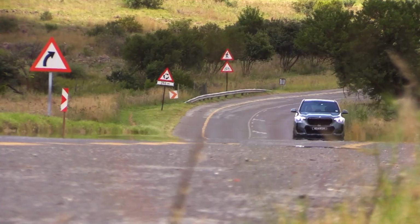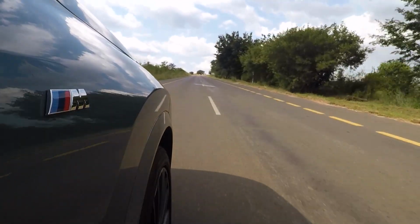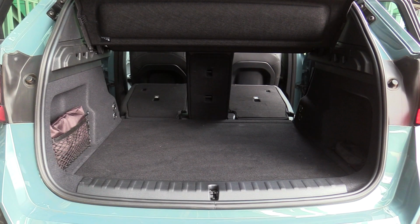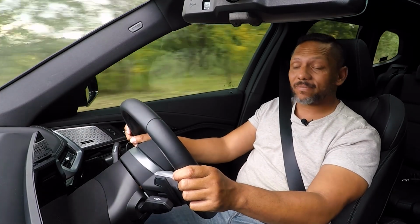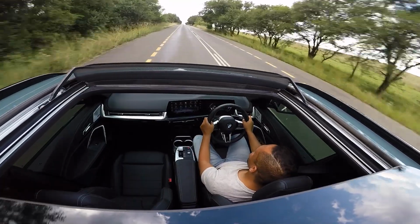Behind the wheel of the X1, and it feels a little bit like an X3. That's because this one is quite a bit bigger than the old model. In fact, you get about 50 extra liters of boot space because of the little growth spurt that the X1 finds itself with. This is the diesel version, and it makes 110 kilowatts and 360 Newton meters of torque.